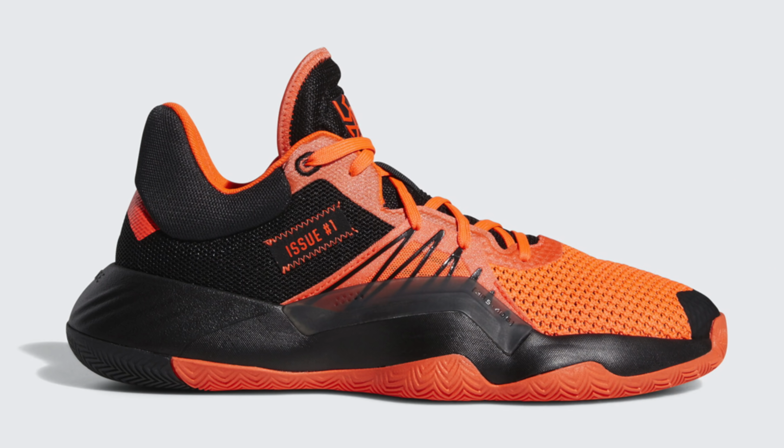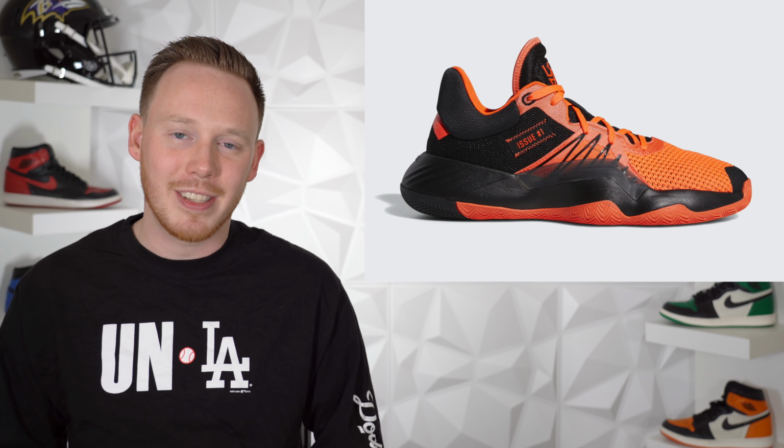Then moving on to February 28th, we've got the Adidas DON Issue 1 in Core Black and Solar Red/Orange. The Adidas DON Issue 1 is a solid basketball performance sneaker, and it's Donovan Mitchell's very first signature sneaker. If you're a fan of black and orange, or you really like this colorway for some reason, then this is a great sneaker to pick up. But like a lot of performance basketball sneaker releases, this shoe isn't really there for the hype, and it's mainly there for people to actually play basketball in. So for that reason, this shoe is probably going to sit.